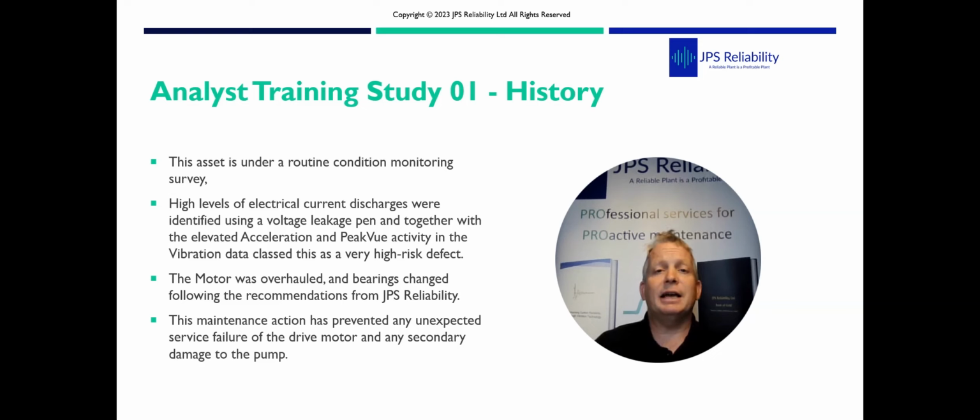So back to the case study of our analyst training. The history of this is it's an asset we've been monitoring for a while under a routine service contract. It's a boiler feed pump. As you see on most power stations, you either have 2 or 3 boiler feed pumps feeding the water boiler. They're not usually on the online system as the turbines are. They're the auxiliary fixed plant.